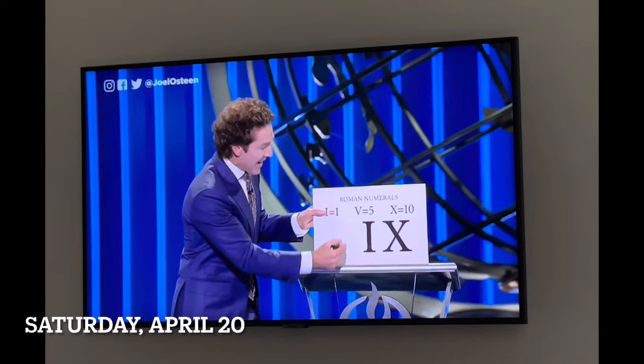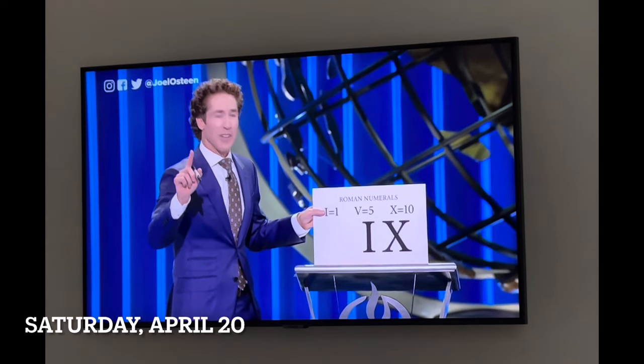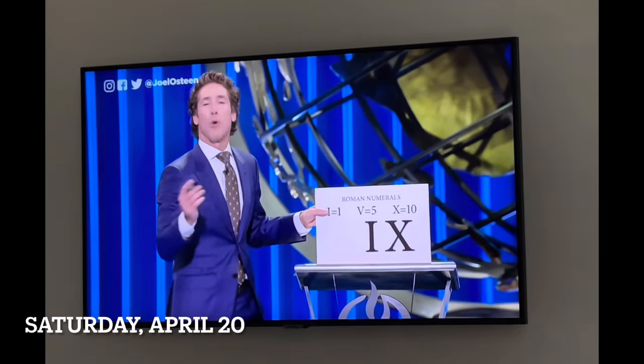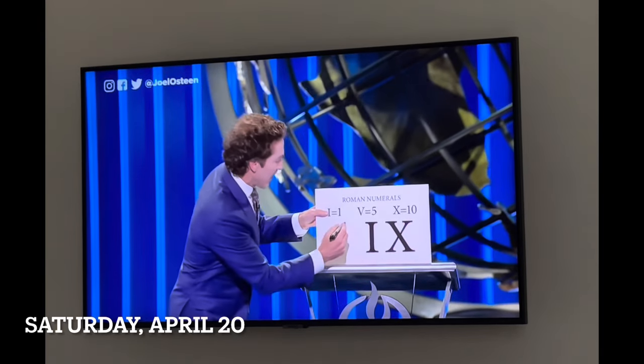If I put another I, that would be 8. You can't put 2, just one stroke. V in Roman numerals is 5. If you put that, it would make it 4. There are no more options. How do you make this 6? Here's how.